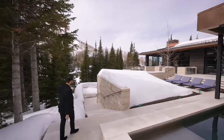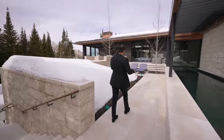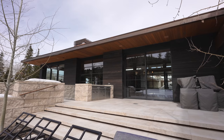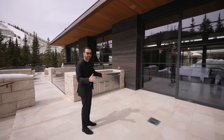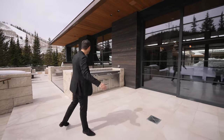Staircase takes you down to the lower level. We're gonna see that in a bit. And following this walkway, it takes us to more outdoor lounging areas. Right across from us, we have the sliding glass doors opening up from the entertainment room, and they're planning to have an outdoor dining area here. Those are the chairs, but they're missing the table. I wanted to mention that.